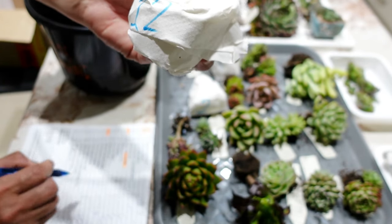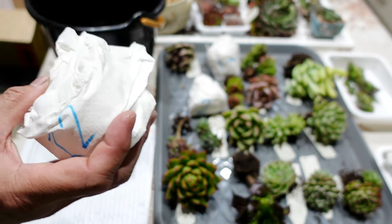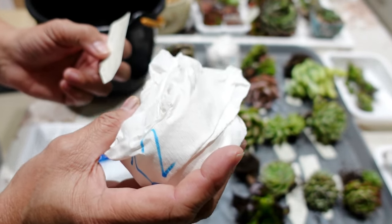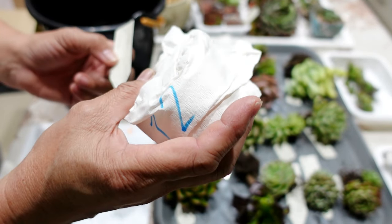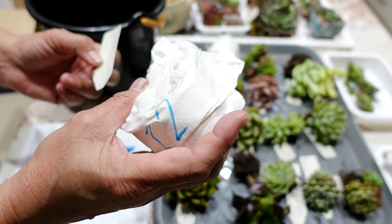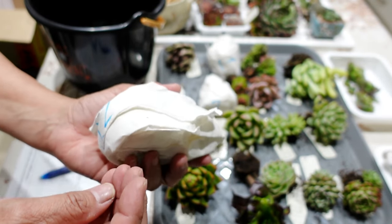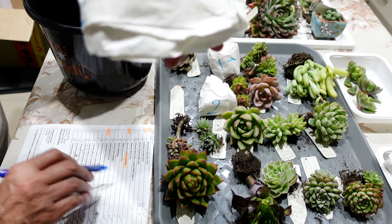Number 12 is this one. I have been after this one for a long time, but it's called Echeveria quitensis, variens quitensis. It must be really good because they have to name it twice. It's a little bit like Wagga Wagga, Woi Woi, and also Mita Mita. Is there a Mita Mita in Australia? Yeah, there you go. So anyway, Hybe is watching the Commonwealth Games.